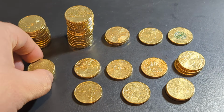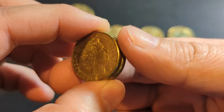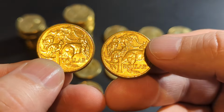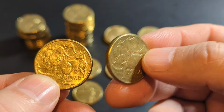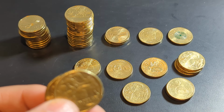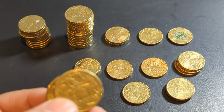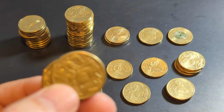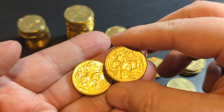All right, now the next one, what do we got here? Yes, the 2014 Mob of Roos. We've got two different quality coins here. I keep them no matter what. It's a low mintage coin. Just to confirm what the mintage was, I'll let you guys know. So the mintage on the 2014 Mob of Roos was just over 1 million, 1,052,000 to be exact.